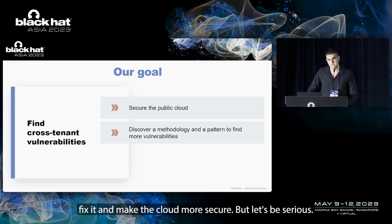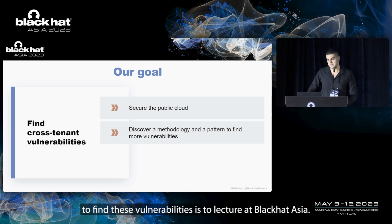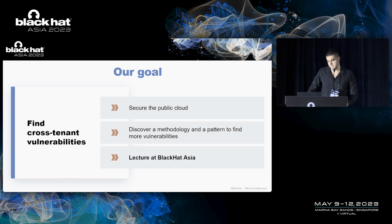But let's be serious. The really big reason that we want to find these vulnerabilities is to lecture at Black Hat Asia.